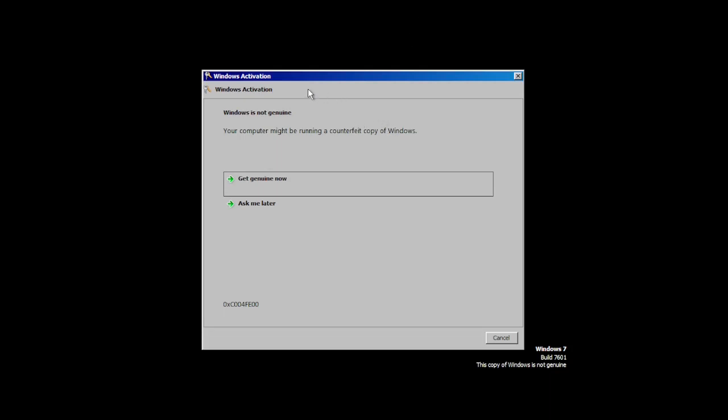So yeah, we're finished with the OOBE, and this is a bug that I can't fix. The same issue is also present in the Windows 7 and Vista Delta mods. This thing has 0-day activation, so you have to instantly activate it upon installation.